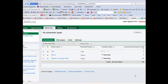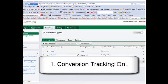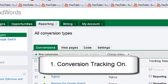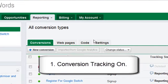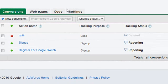Bidding by conversion isn't open to the public. You have to qualify. So there's 3 things that you need to do, and I've got a 4th tip on the end. Number 1, you have to have conversion tracking on. The way that I've done this is I've gone to reporting and chosen conversions from there. You need to get conversion tracking set up so that you can tell Google which are your key pages, which ones you want it to optimize the visitors that go through to it.